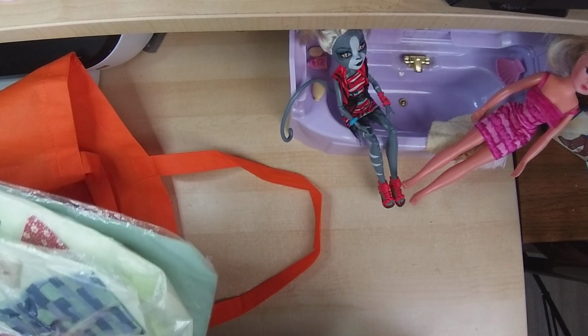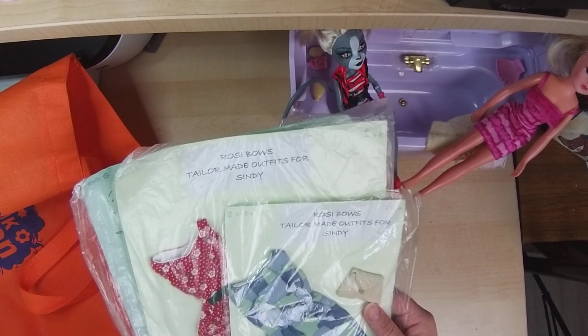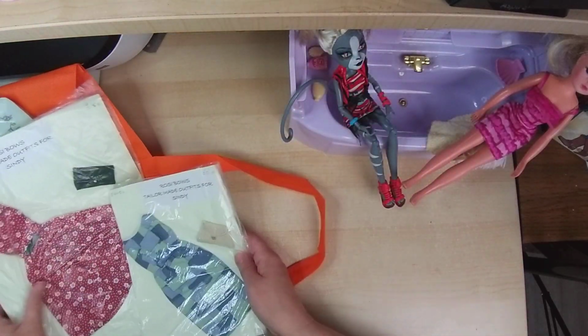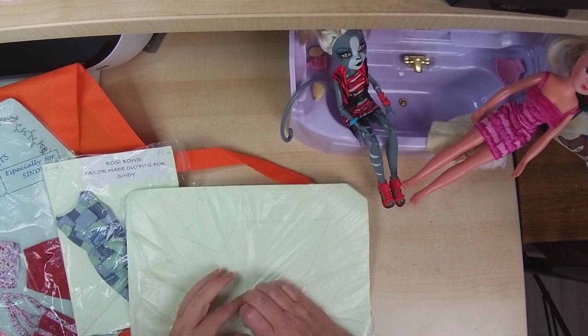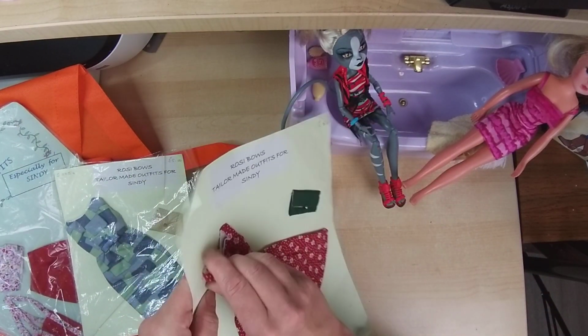I know I crochet and I make a lot of things like that, but it's nice to have fabric clothes as well. So there was this one stall, Rosy Bows, you can see, tailor-made outfits. Now, I've not taken them out of the packet because I thought I'd do it with yourselves. I'm going to go with this one first because I really fell for this dress. I thought it was really, really nice. So I'm going to be terrible, like I am for unwrapping things. I just pile in there and I just go for it.